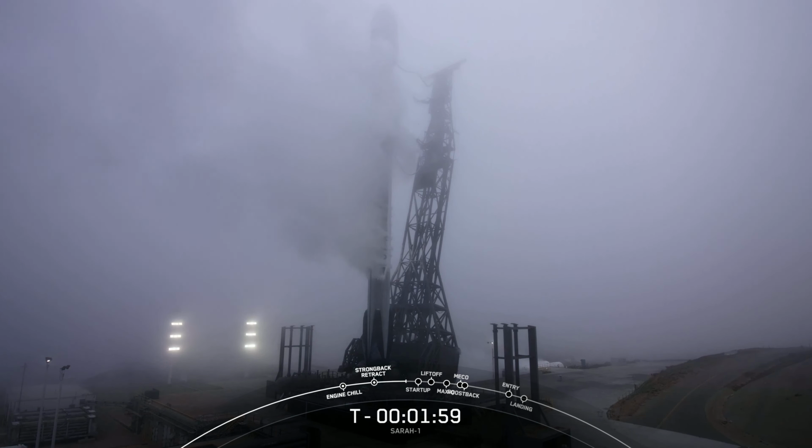Today's launch is the second of our triple header. We do have another launch about 14 hours from now. But that one's going to be on the East Coast out of Florida.